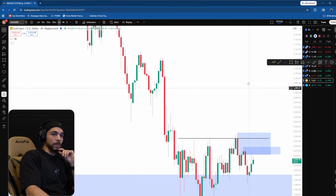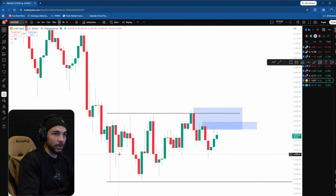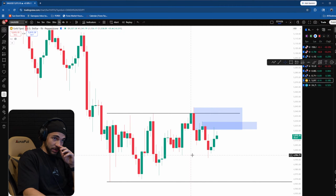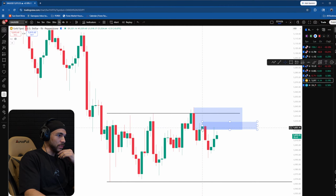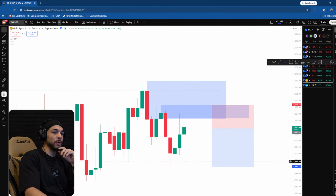Overall, I feel like in this microstructure here, in this internal range we have, we're looking bearish, right? You guys can see how price moves off this, goes lower, pulls back into here, goes lower. I do want to take shorts. You just got to be smart. You got to play this smart.